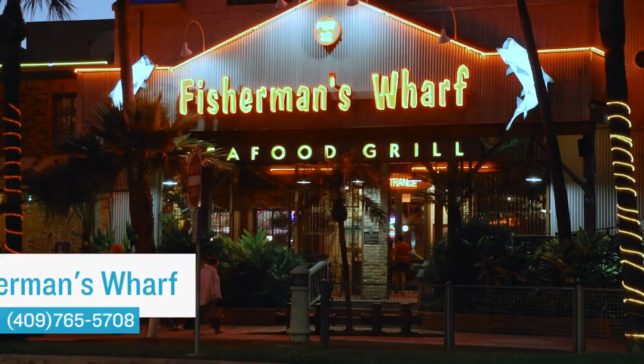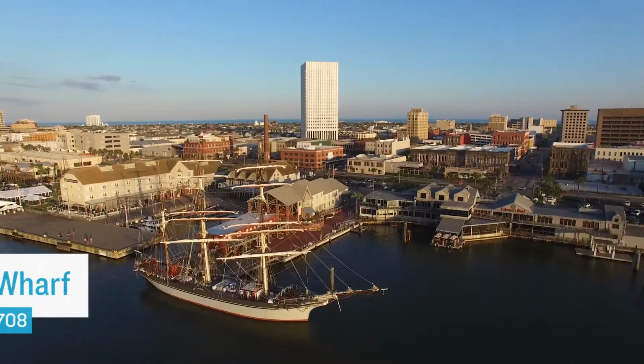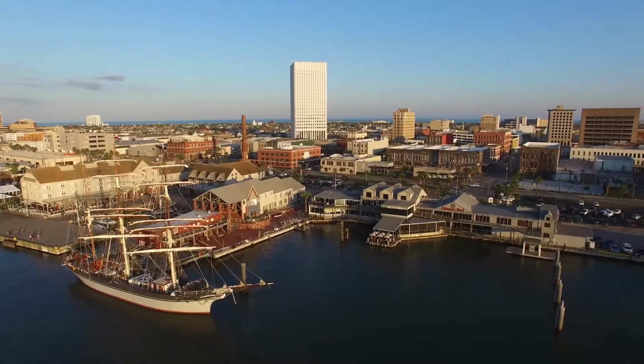With so many things to see and do, you're going to work up an appetite. Luckily, Pier 21 is also home to some of Galveston's most popular restaurants. And being located next to working shrimp boats and Katie's Seafood, chances are your seafood will be the freshest possible. Fisherman Wharf is a Texas-sized place with an awesome outdoor patio. You've got to try their shrimp kisses, a bacon-wrapped shrimp stuffed with jalapeno jack cheese.